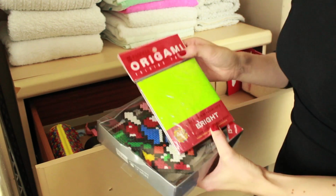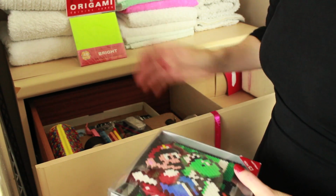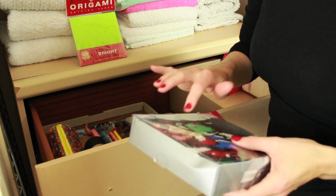Things I forgot I had, papers for origami. I forgot I actually had those, so I'm going to keep those and make a video with them very soon. These go with some other things that I've got.